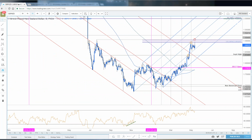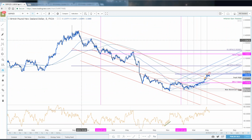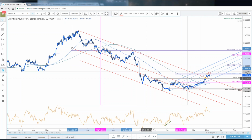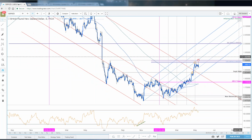Taking a look at the daily chart to zoom out, we broke out of a multi-year trendline, descending channel formation. Very clean, mind you. Okay, it's only a two-point touch here, but the pivot and the parallels have been phenomenal. The lows for 2016 were right on point. The break here suggests we've got some upside to go.